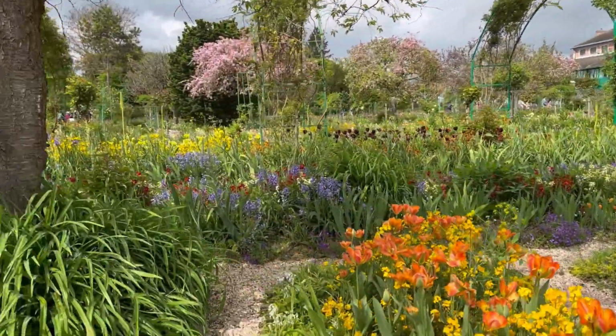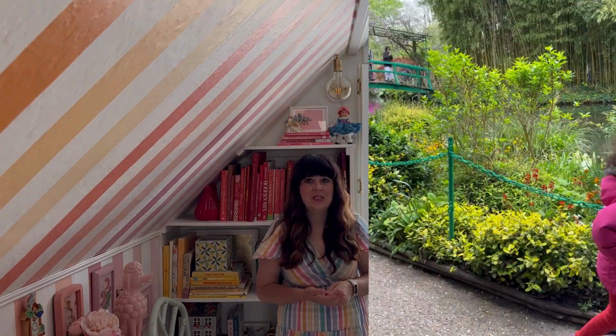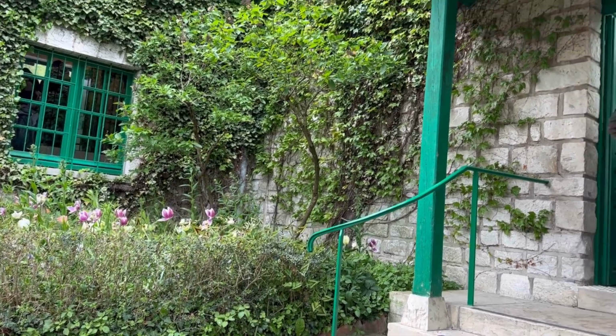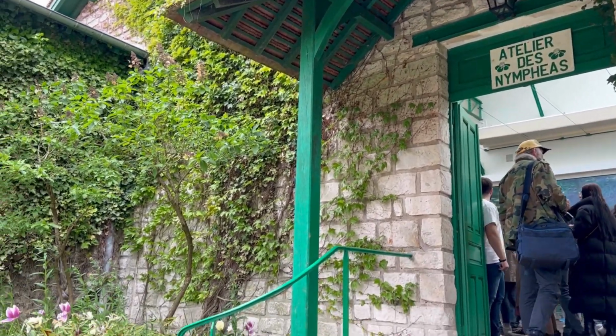After I went through the house, I went through it twice. I went through the gardens, and then my sister and I sat in the garden, and I got my watercolors out and I did a little painting, and it was so amazing. I would definitely go back there. So if you're going to Paris, it's really great. It's like an hour out of town, and you can stay in the countryside for a few days and slow down. I totally recommend it.